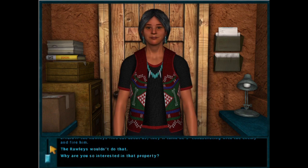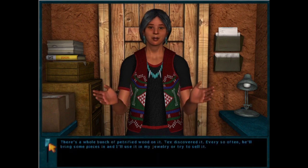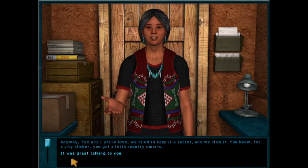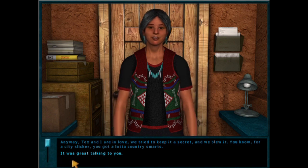They wanted to keep it secret because Tex worried the Raleighs wouldn't approve. Seeing these two characters absolutely soften when they talk about each other is so sweet. It also immediately makes them less suspicious, even if it's just because we're enamored with their love story.